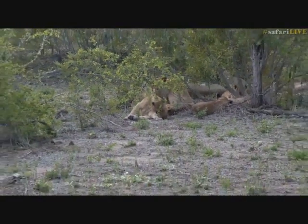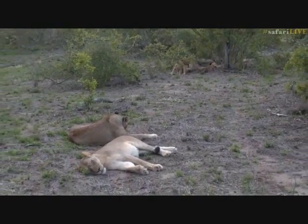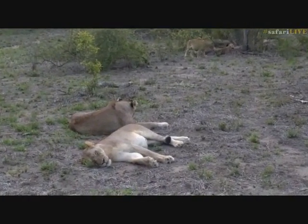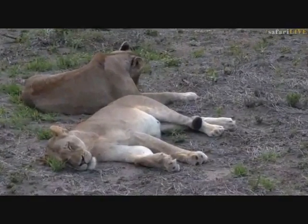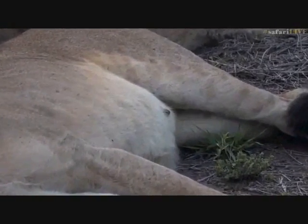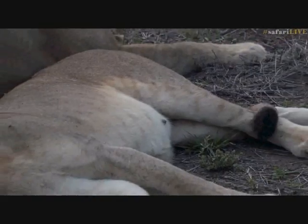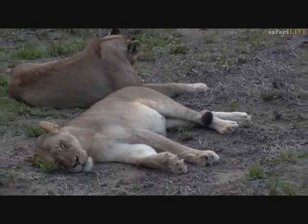Now we'll go back and we'll have another look at Amber Eyes. Now, Michael, you were wondering if I thought that her nipples were a little bit more pronounced than normal. Well, possibly. It's very difficult to say though, and I also don't want to get anybody too excited and make too many speculations. So we'll just have to wait and see. We'll see what the other lions look like. I think they look pretty normal.